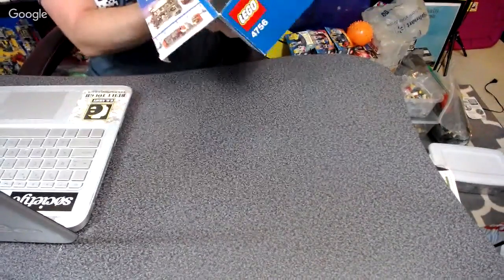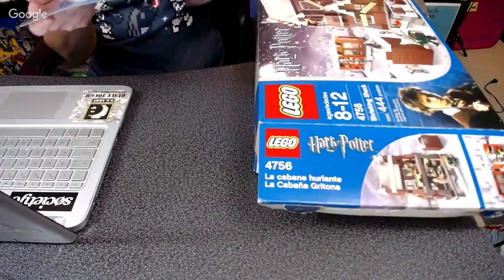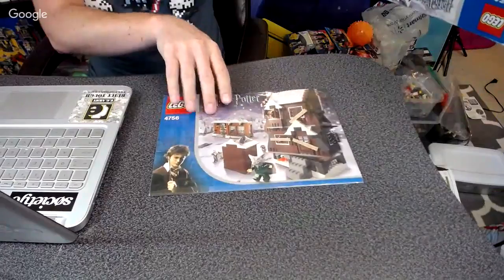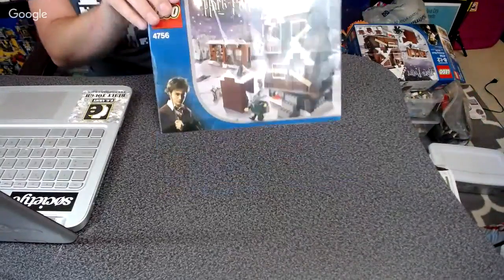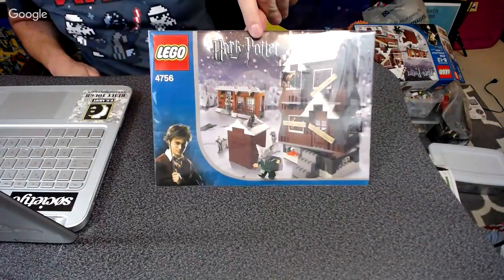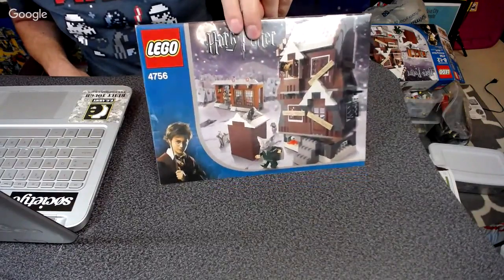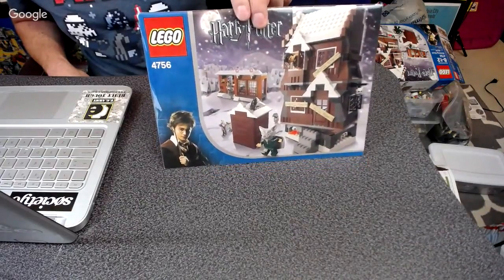And the person actually kept the instructions in a comic book holder. So the instructions are actually in plastic. They look awesome. It looks great. I'm super excited to build this. Super lucky to actually get this and add this to the Potter collection. Just a great, great set.